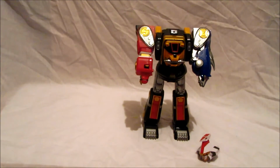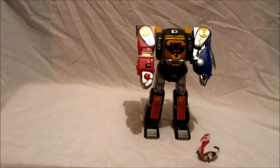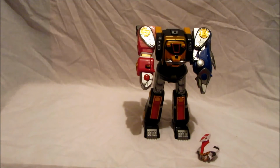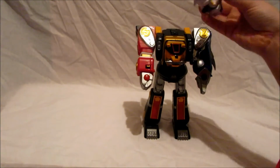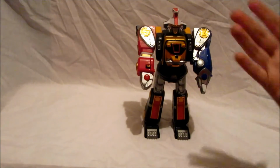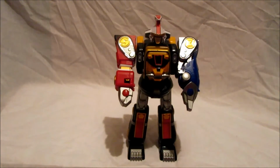And then what we're going to do is attach the Apezord fist simply by attaching it on, and the wolf's head fist. When you hear that snap click, you got it right. Then simply the last one, we add the Crane Ninjazord head like this, and there is the Legacy Ninja Megazord. And I have to say, it looks fantastic.